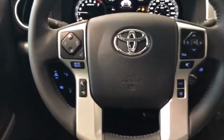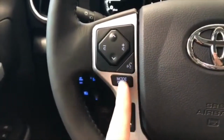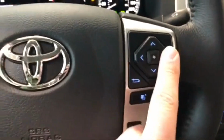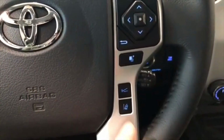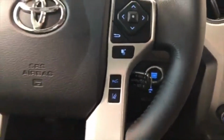As always, we're going to take a look at the steering wheel features first. On the left side, you have your audio controls, as well as your voice recognition system and your hands-free calling. Moving on to the right side, you have this cluster here, which allows you to cycle through your multi-information display. Down below, you'll also find your Toyota Safety Sense with dynamic radar cruise control and lane departure alert, with your cruise control speed settings right behind the steering wheel there.